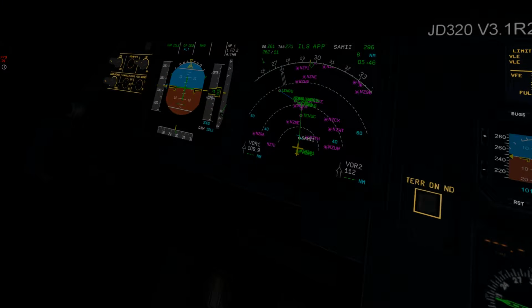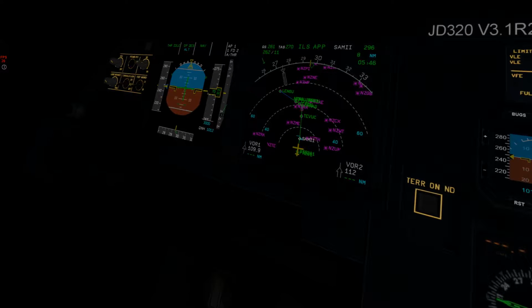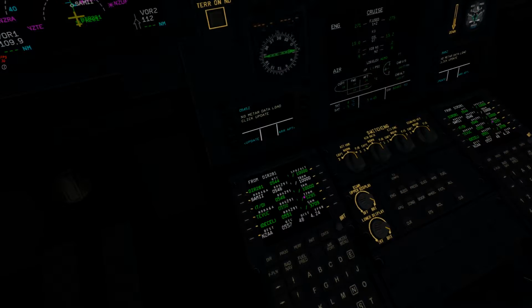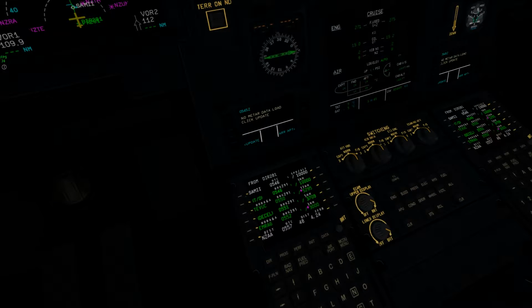Velocity 637, good day, descend to 6,000, runway 34 right. Expect independent visual approach with amended height requirement, 9,000 or below, runway 34 right, velocity 637. New Zealand 103, descend to 6,000. 6,000, New Zealand 130.